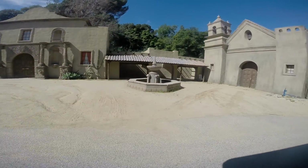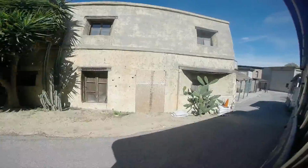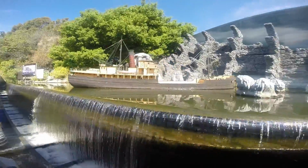Well, folks, everybody wave goodbye to Old Mexico. If you look at that area, you might actually recognize it as it replicated Cuba in Indiana Jones and the Kingdom of the Crystal Skull. Add some fog and presto, you have yourself a high seas shoot.